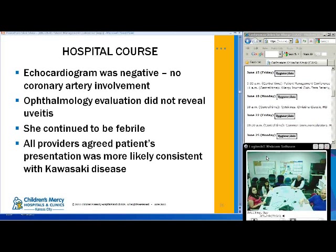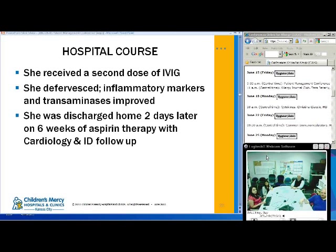So that's why they decided to get a lot of the other specialties involved to see if there was something else going on. But given all of the history and the story and all the lab abnormalities, everybody really felt like this was still Kawasaki's disease and not DRESS syndrome. So she got a second dose of IVIG, and she did defervesce after this. Her inflammatory markers and transaminases improved, as we saw. Her CRP went down, her ALT went back to normal. So she was discharged home 2 days later on 6 weeks of aspirin therapy and cardiology and ID follow-up.